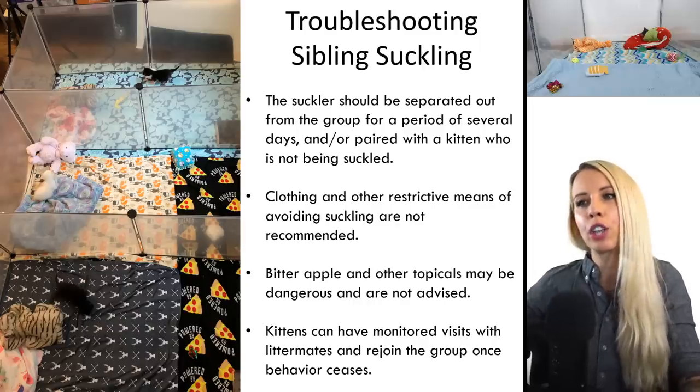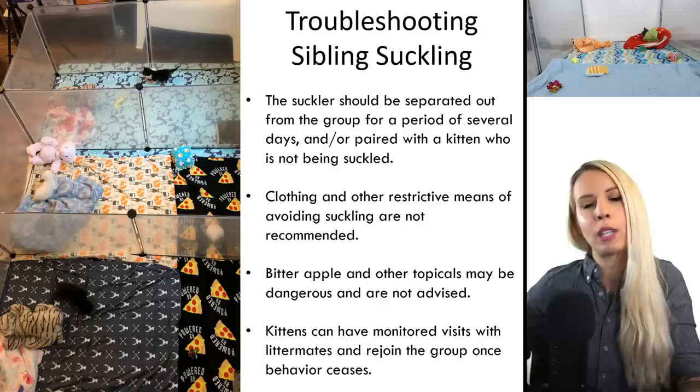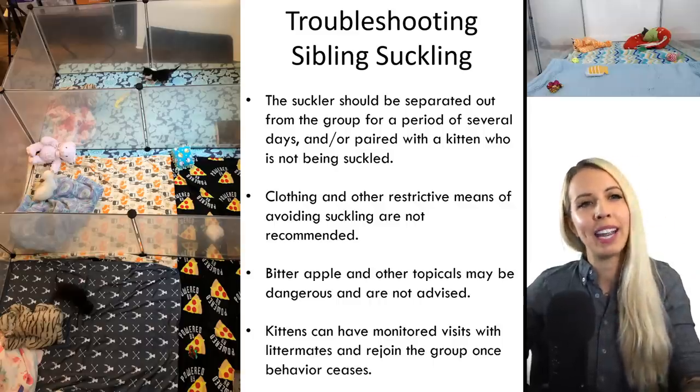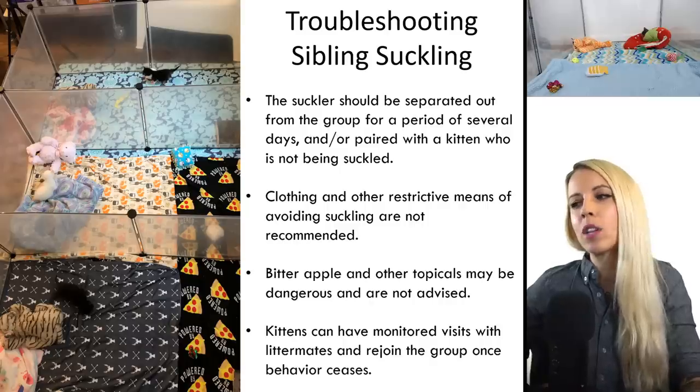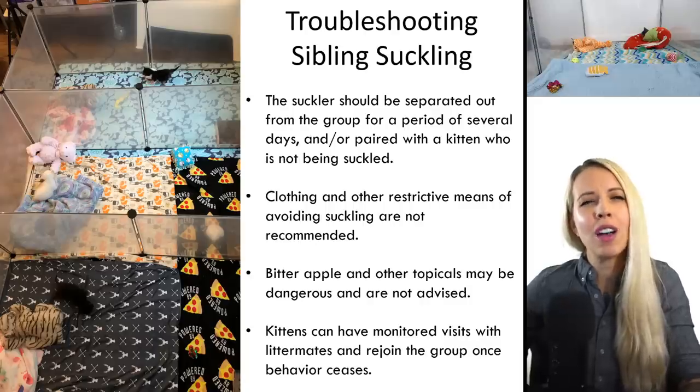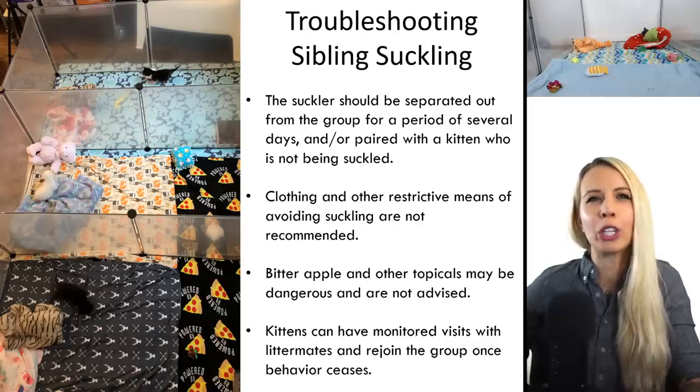This picture is actually three litter mates who had to be separated out because the one on the top was suckling on the two on the bottom. But ultimately, they were able to be put back together and they all got to be friends again. Monitored visits are fine. You can have them play together when you're with them. But when you're not there, please separate your sucklers out.